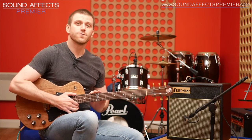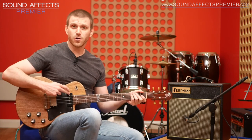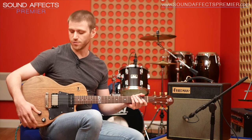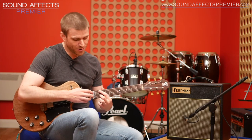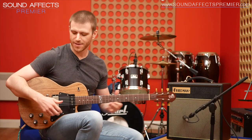We've got a rosewood fingerboard with what feels like medium to jumbo frets. Mojo P90 and humbucker set up in the standard configuration with two volumes and two tone controls. And then, yeah, the coolest thing of all, at the 12th fret, we have these two pig inlays here. Absolutely stunning craftsmanship and work on every aspect of this guitar.